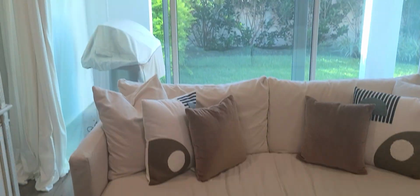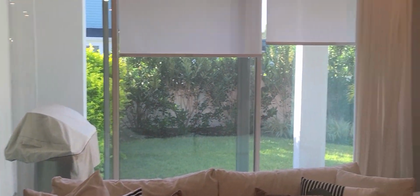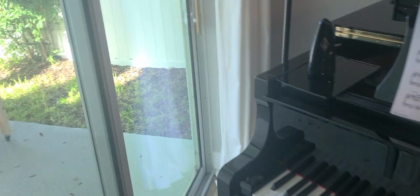See if we can get these guys up. Alright, so got most of them up. So it does produce a lot of natural light. Not a flooding amount, only because the back porch does go all the way across the back side of the building. So you have a lot of covered space.